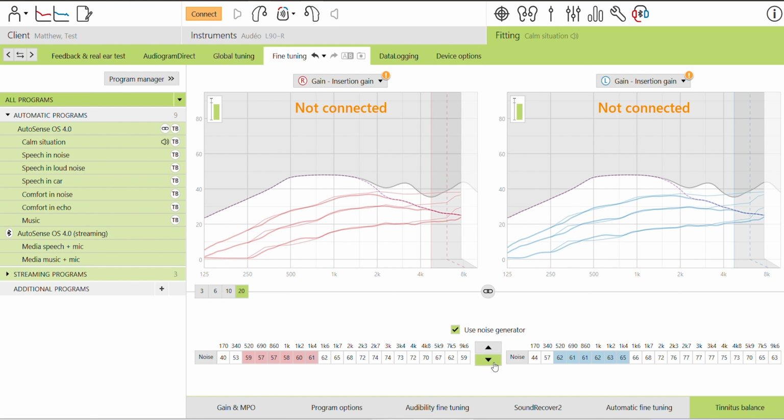However, if you don't think that you're ready for hearing aids just yet, then you might want to look at this pretty mind-blowing alternative tinnitus treatment.